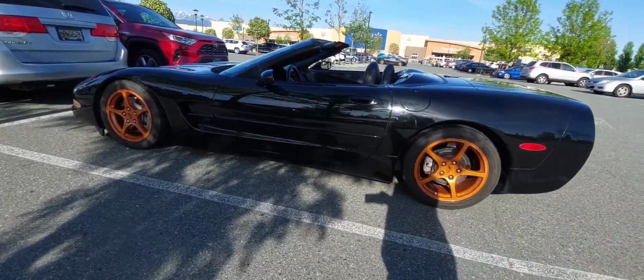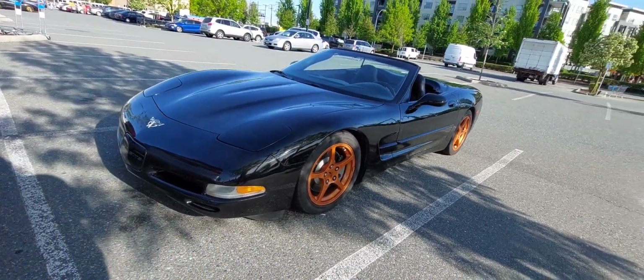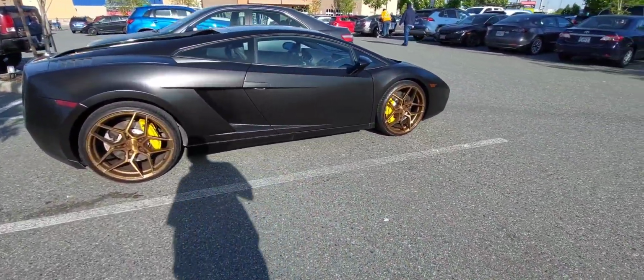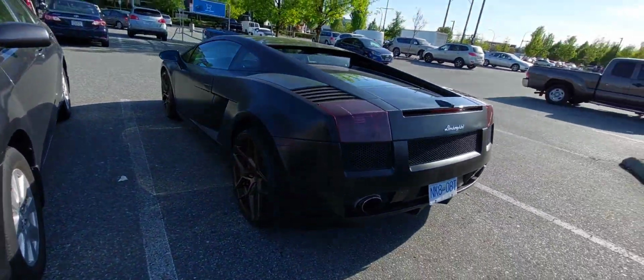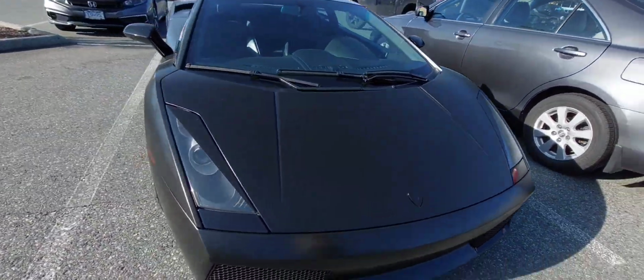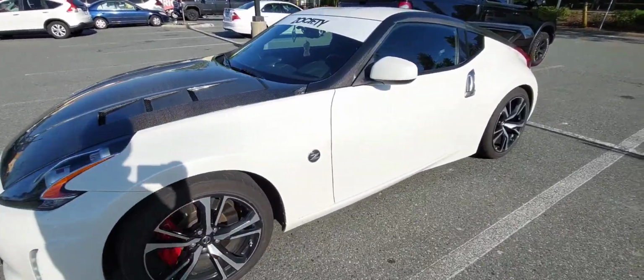C5 convertible, sleek. This guy was rocking it up and down the street earlier. These cars are cool, and they have come down in value a little bit, the early Gallardos. We got Mr. Carbon Fiber over here.